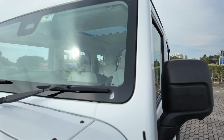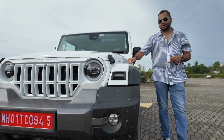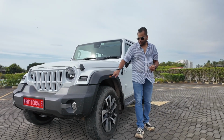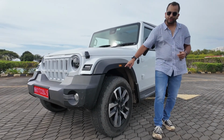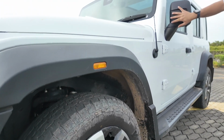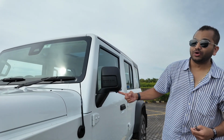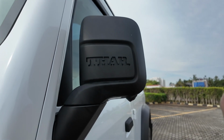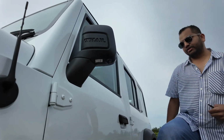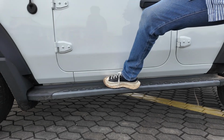Then have a look at the front wheel arches. Really, really prominent. Metal body structure, plastic pieces or fiber pieces, whatever you would like to call it. You have your turn indicators positioned over here on the front wheel arches, not on the metal piece. The indicators are not over here on the side mirrors, wing mirrors either. On the wing mirror, of course, you will notice that you do get that camera because this vehicle comes with 360-degree camera support. And then lower down, you will notice you have a very sturdy side step to get in and out of this vehicle.